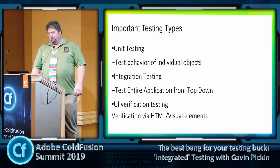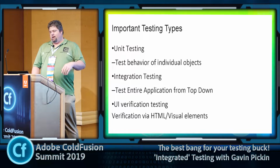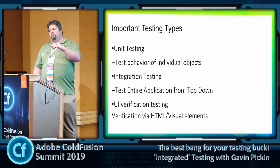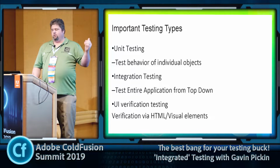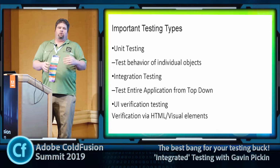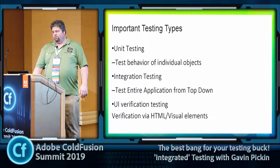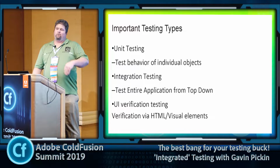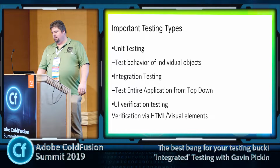And UI verification testing is when you verify what's actually showing up on the page. Because you might be able to do certain functions, but maybe someone messed up the styles and now nothing looks right. UI verification testing is where it doesn't just function right, it looks right and behaves right. So those are the 3 important types of testing. If you've been to a testing session, I'm not going to go too deep on that. I'm just going to give you the basics before we jump in, to get everybody on the same level.